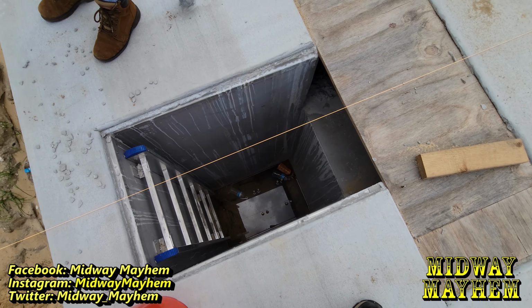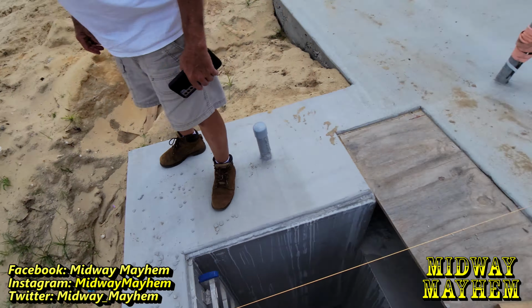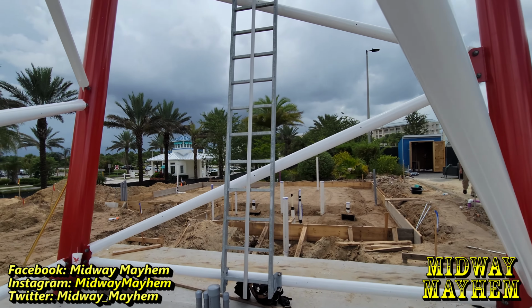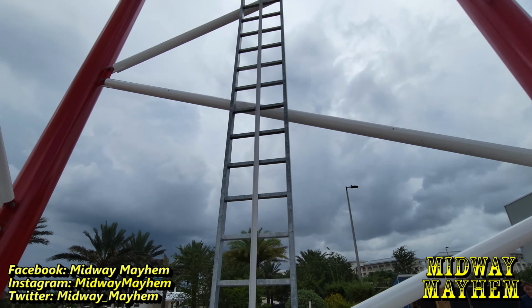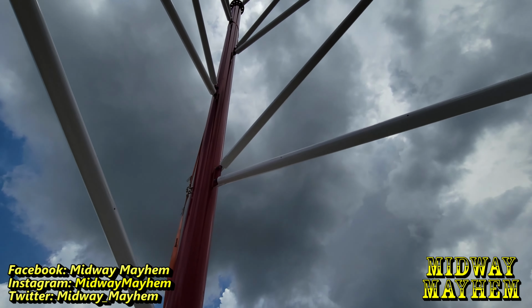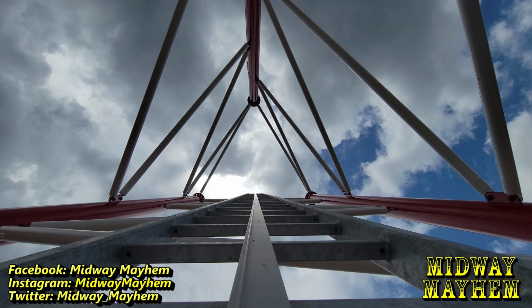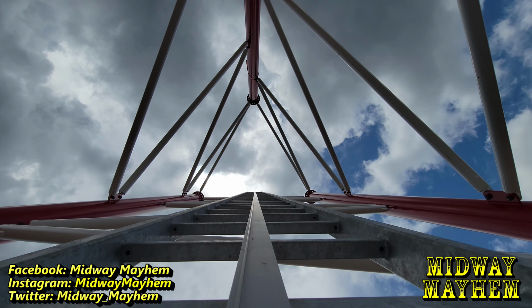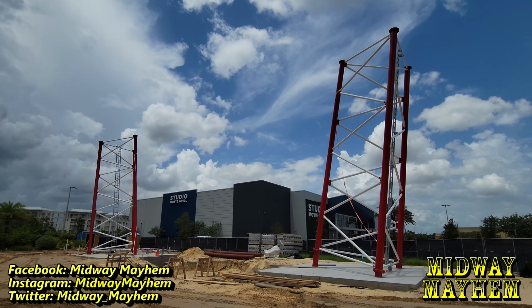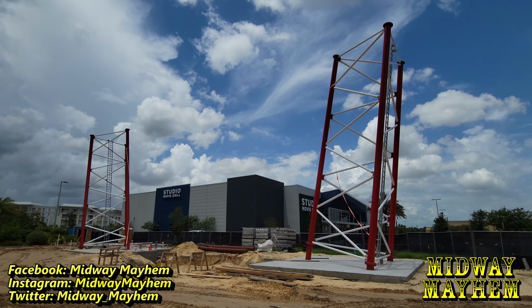Cable guide box. And cables will run that direction over to the other one. And tower right here. Ladder leading up. Again, a lot of work going on here on the ground, but let's get into the air, see how it looks.